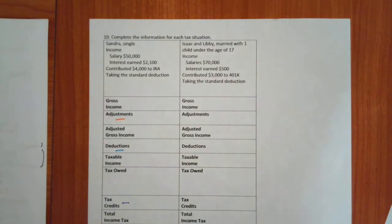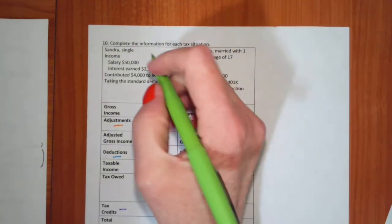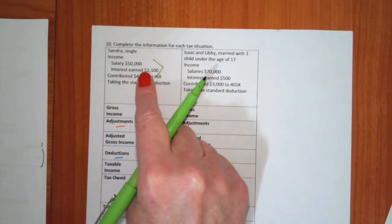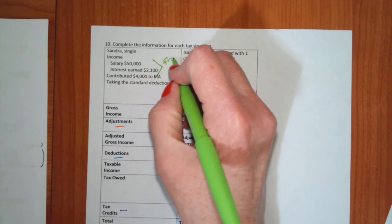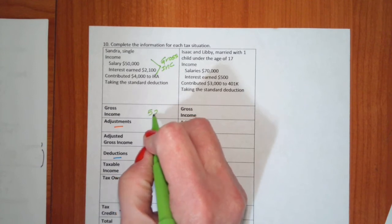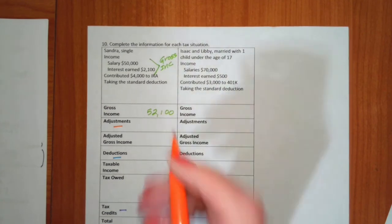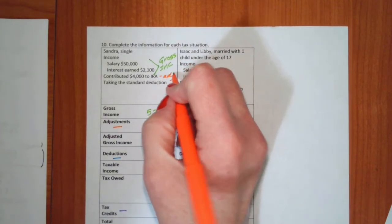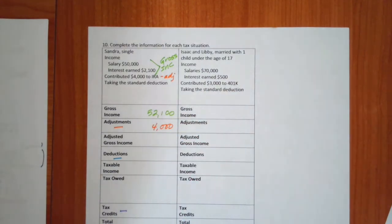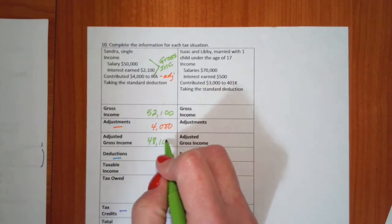Okay, gross income is wages, tips, other compensation, interest earned, anything that comes to you as income. So the income is the salary and the interest earned. So this is your gross income. So that is $52,100. The adjustments are IRAs, 401k. So this is an adjustment. So I am going to subtract $4,000, which means my adjusted gross income now is $48,100, or Sandra's is.